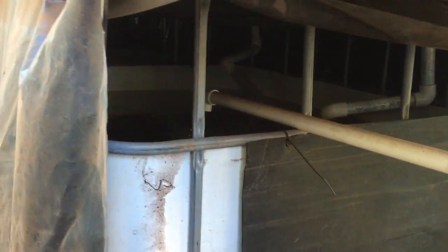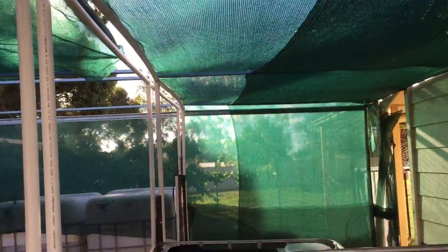Siphoning, all's well. I don't know what shades these are. You can see I've doubled that piece over. I had two big pieces. I don't know what they were, about 3 by 7 or something, from a previous shade house that I had, big hoop house. So I just did that, and it keeps it off.